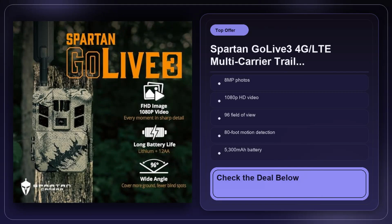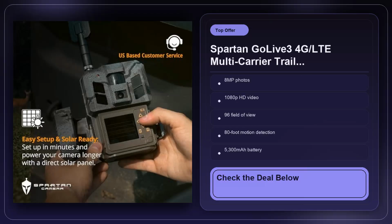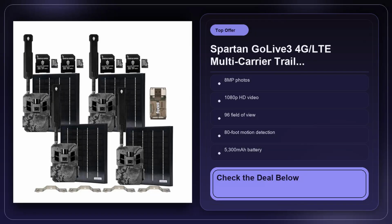The multi-carrier 4G LTE capability is the heart of the GoLive3's Go Live promise. Because it works with several carriers, you're not locked into a single network, which is a relief if you live in an area where coverage is patchy.